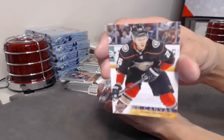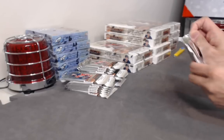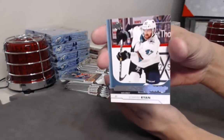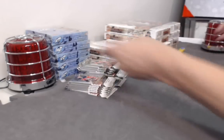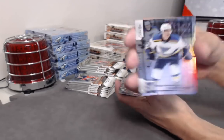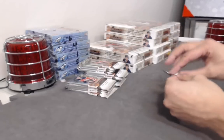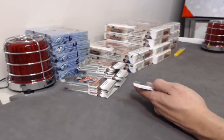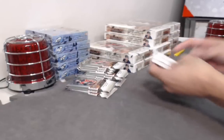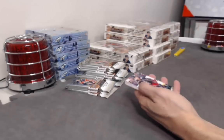Canvas of Brandon Montour. We have Young Guns of Joakim Ryan. And a foil of Braden Schenn, Marquee. Or actually, no, it's not Marquee, since he's not a rookie. And Dylan Ferguson, OPG, Marquee Rookie. Robbie Russo, Young Guns.